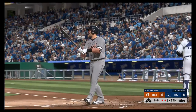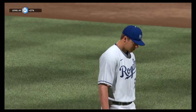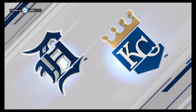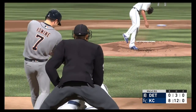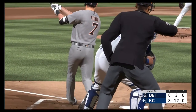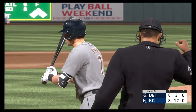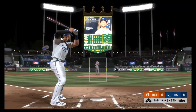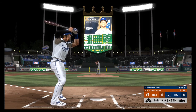And yet another strikeout here. His 11th of the ball game, and this one ends the inning. 3 up, 3 down for Detroit. They're on the short end of an 8-0 score. Hunter Dozier digging in now, leading off for the Royals. First delivery to him on the way.